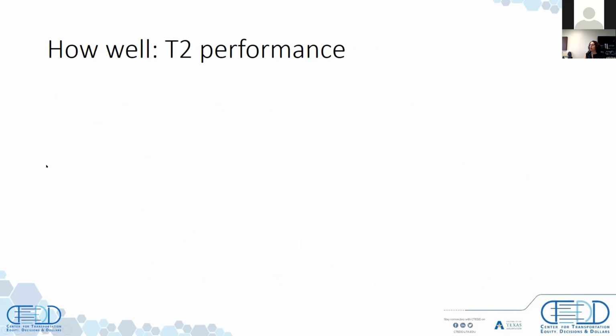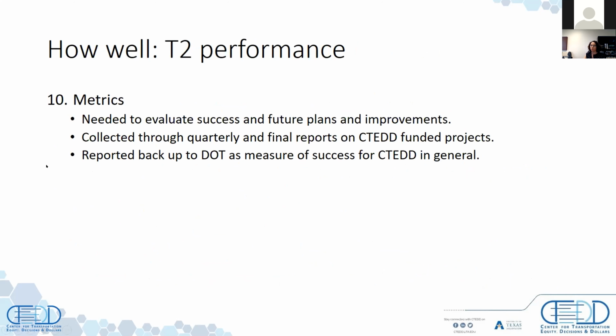And then with how well your performance, the key thing here is metrics. What are we measuring? What are we going to report back to DOT? So these are the things that we need to evaluate the success, any future plans, any improvements. We will collect these quarterly for CTEDD projects and during final reports. And then we report these back up.